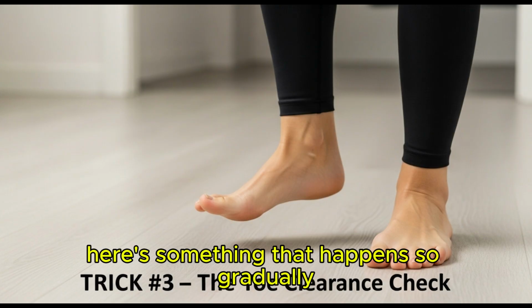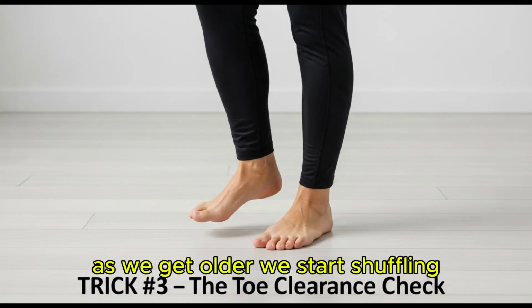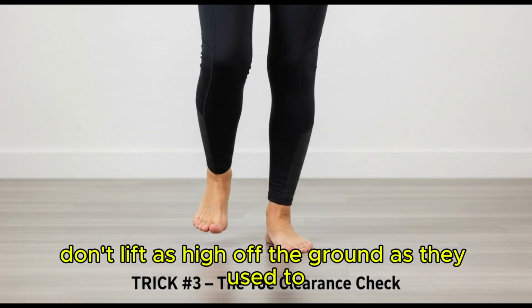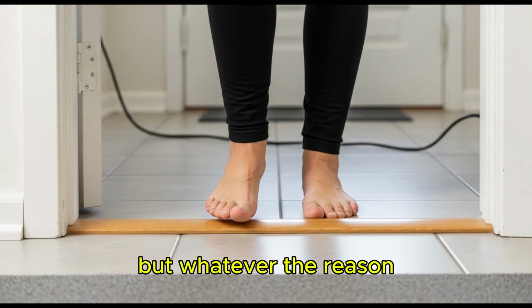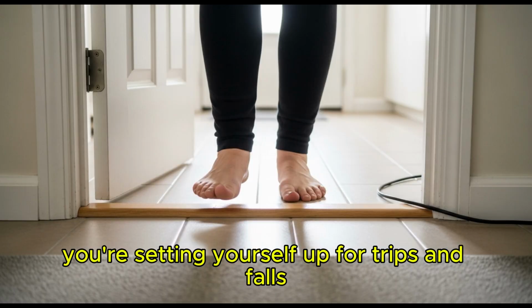Trick number 3, the toe clearance check. Here's something that happens so gradually, most people don't even notice it. As we get older, we start shuffling. Our feet don't lift as high off the ground as they used to. Maybe our legs feel heavier, or maybe we're just being extra careful. But whatever the reason, when your toes barely clear the floor, you're setting yourself up for trips and falls.